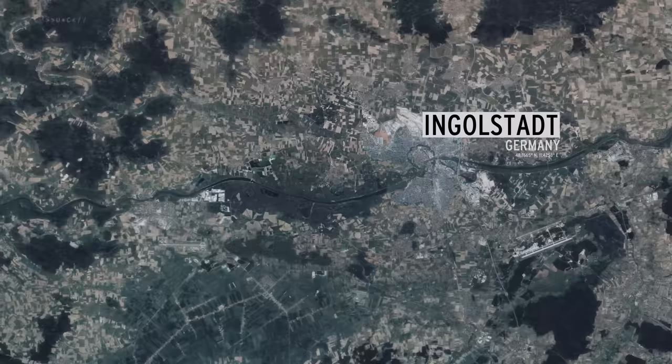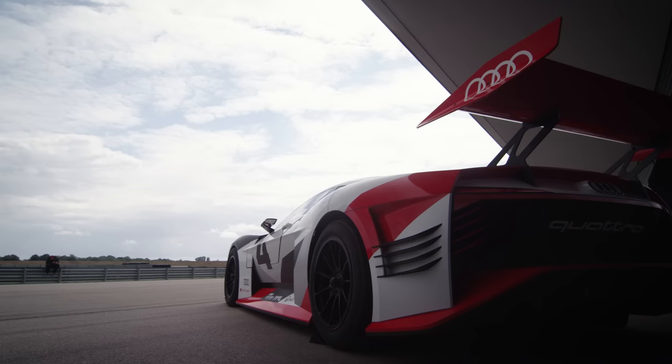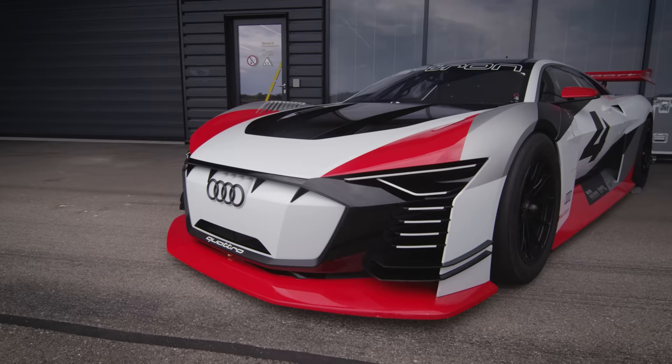So we are here at Neuburg, which is Audi Sport's test facility. It's like a proving ground. Now you're gonna drive this, which is like a full-blown prototype race car, the Vision GT. This was actually designed for the Gran Turismo game, and so this is one of those ideas in digital that became a real life reality.